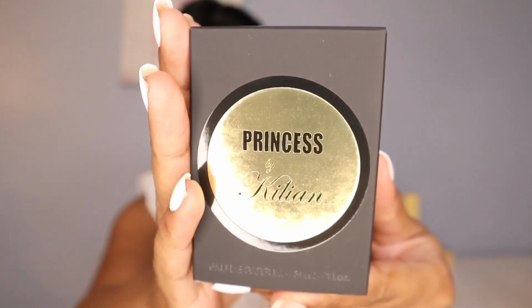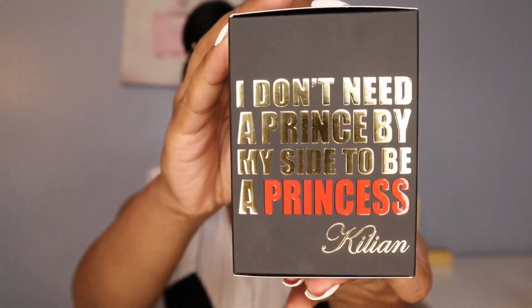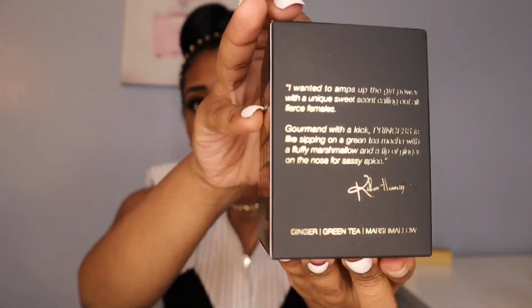So this is what the box looks like. That is what the actual box looks like, and it just has Princess by Kilian on the front of it, and on the sides it just says, I don't need a prince by my side to be a princess. So I thought that was kind of cute. So let's go ahead and open this up and see what the actual bottle looks like.